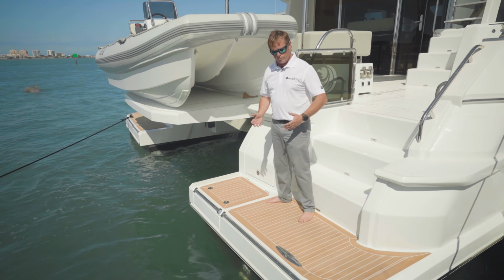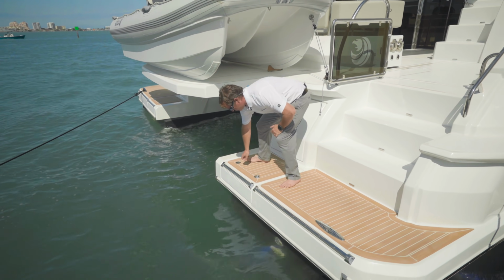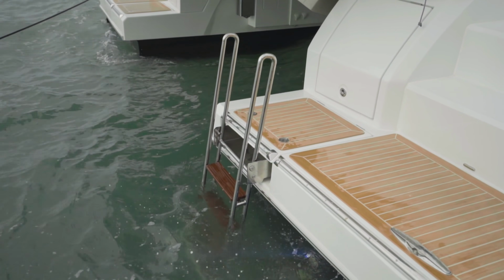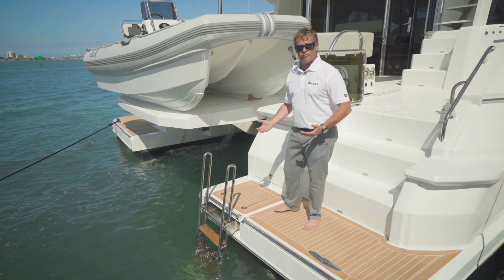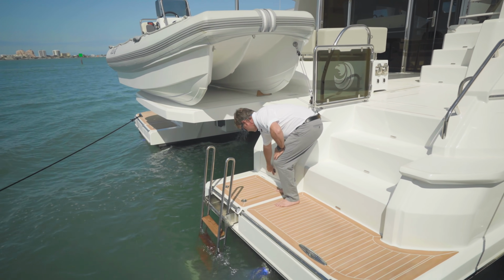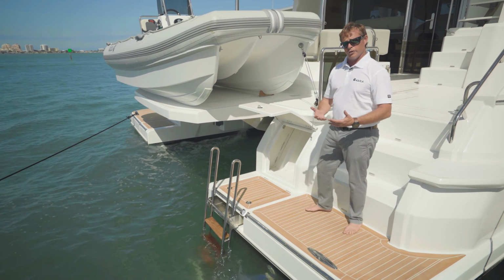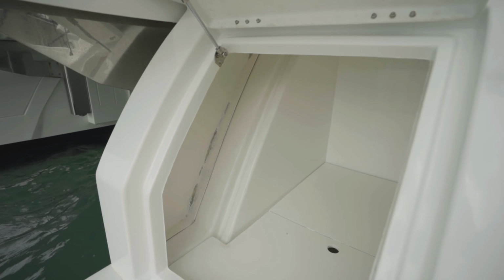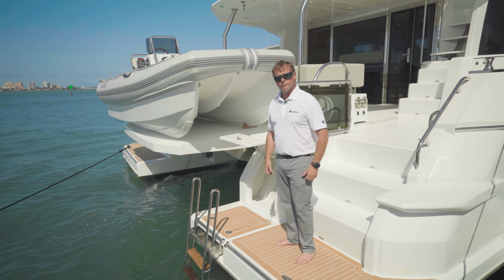On the aft platform or swim deck, underneath here, you have a full-size swim ladder. Once your swim ladder is down, if you need to tuck fenders away, or lines, or life jackets, or water toys, you've got ample storage in there. If you're a scuba diver or you just have different water toys that you'd like to use, you have this storage on both your port and starboard hull.